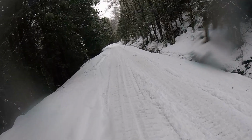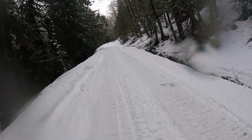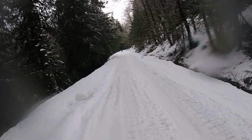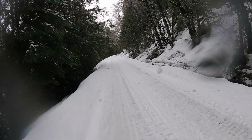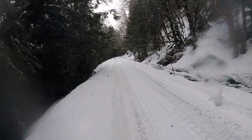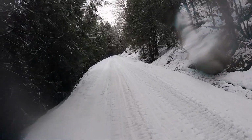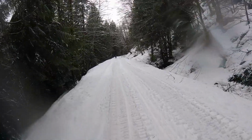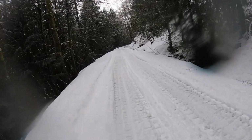Let's see if I can catch up to them. They look like they were waiting for me. Getting good glide on this, just because the road got a little steeper. Oh, I am getting tired though. My left hip is getting sore. Not used to doing this. Need to do some more hip flexor exercises in the gym.